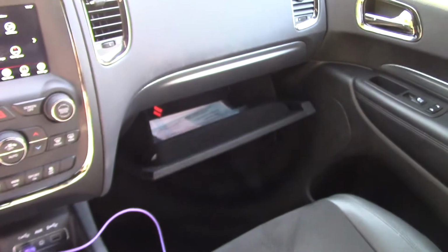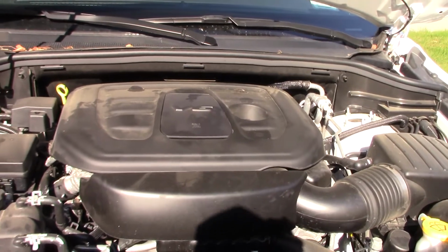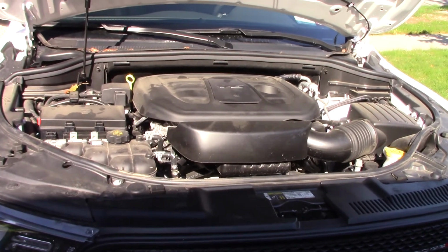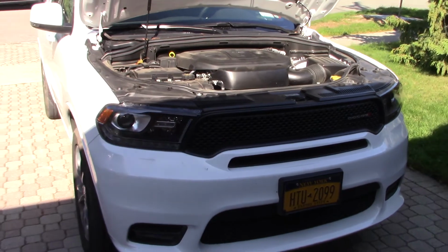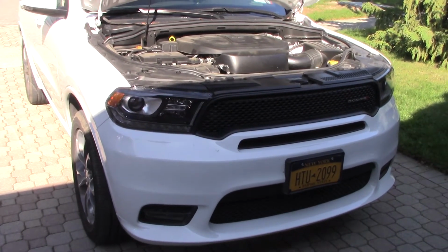There is a glove box like most cars, and I guess it has a slow open feature. Reasonable size, I guess. This has the 3.6, well, I don't know what it has. Yes, it has the 3.6 liter V6 in it, that's what I thought, with 295 horsepower. It actually is a pretty decent motor. There is decent power to get this moving. I didn't really do any spirited driving, but I did do some driving, obviously. And you know, it has enough pep to get you moving.